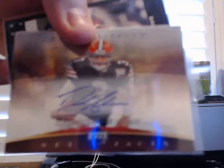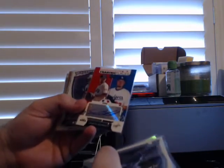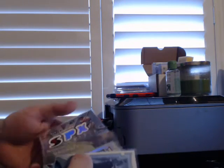A couple other ones. Derek Anderson backing up Cam Newton. Let me see what else. Got a Michael Strahan relic. Jason Schmidt auto, who remembers him? Zach Miller, rookie autograph. He was a beast with the Raiders and the Seahawks. Joe Mauer. Roy Oswalt, who remembers him? Roy Oswalt, jersey autograph. Greg Olson, Magglio Ordonez, very nice. Jeff Francoeur patch.